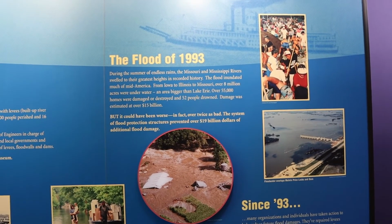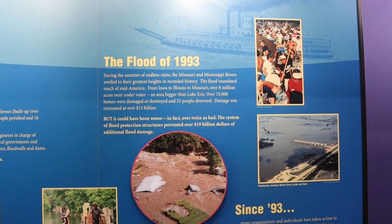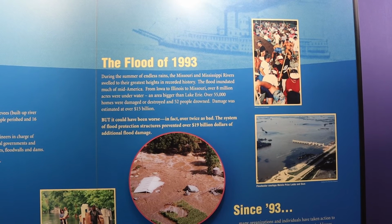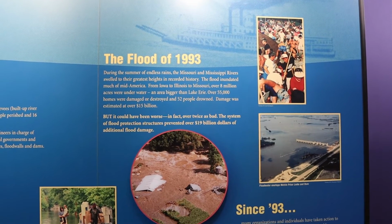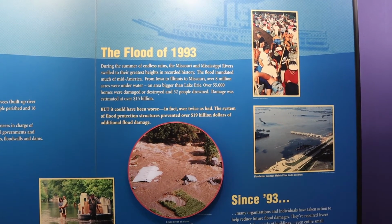And this is talking about the flood of 1993. And I remember that flood quite well. I was a senior in high school that year. So much flooding and damage.